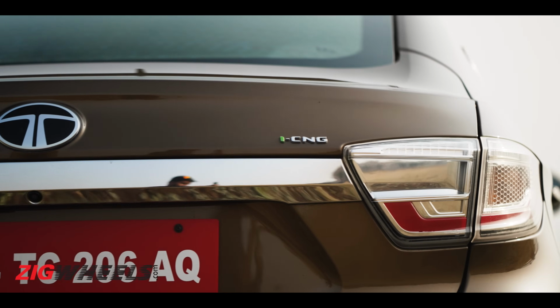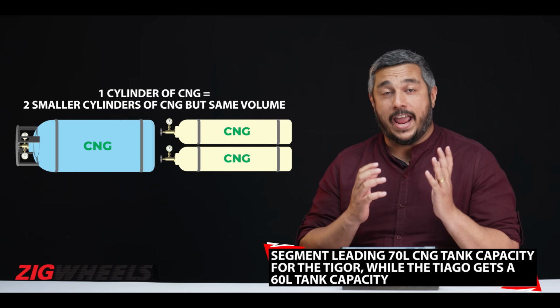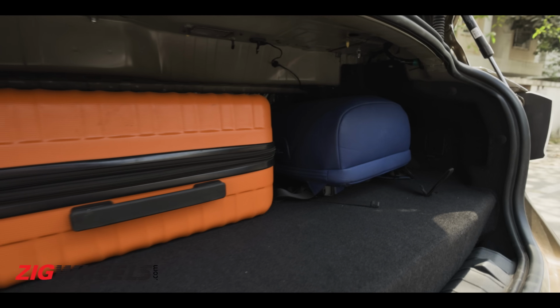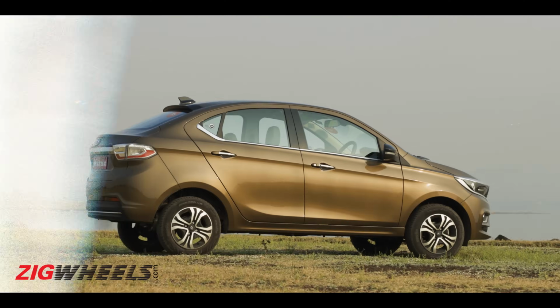So Tata engineered the iCNG's twin cylinder integration, a proper engineered approach, so no settling for makeshift. Not only do the cylinders get neatly tucked under the boot floor, so no eyesore, but importantly, you're left with an actually usable boot space. And that really makes a difference, especially in cars like the Tigor iCNG, where the reason to buy the car in the first place is the big boot space.